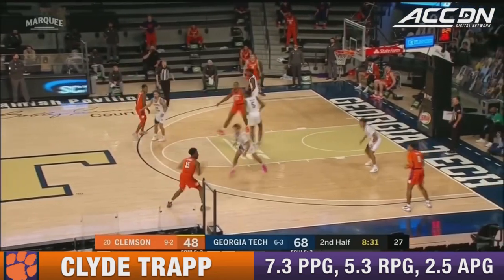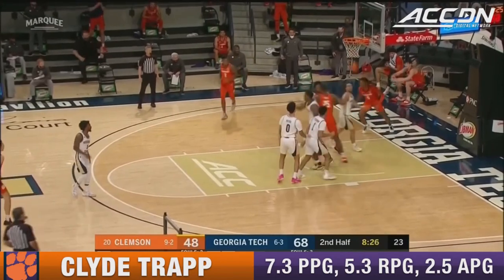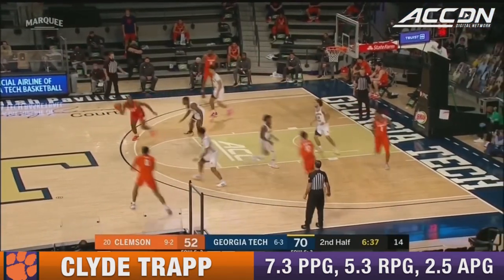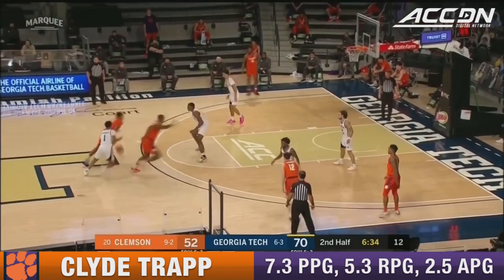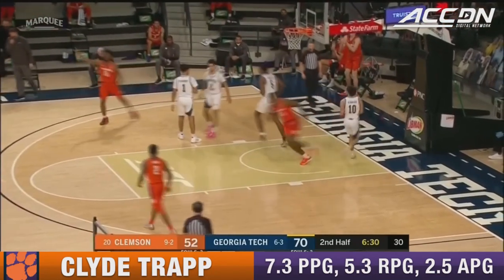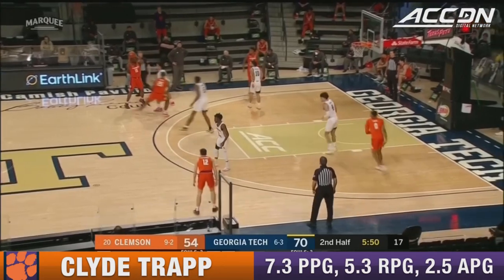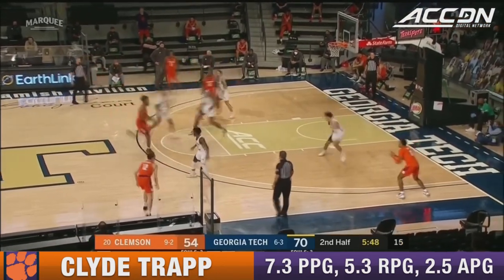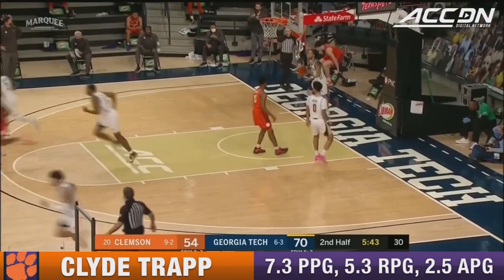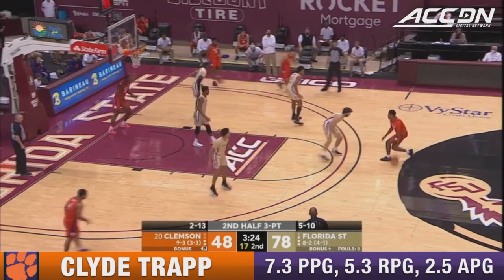Oh, how about the up and under move? Running the floor as they work it around the perimeter. Trapp, up and under. Fourth time this season that Michael DeVoe has gone over 20 points. Favorable bounce. About the Virginia game on Saturday, the only other loss was mid-December at Virginia Tech, 66-60. This is Trapp on a three, and he's got it. Both clubs, as Carl mentioned earlier, have lost two in a row.